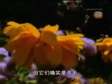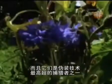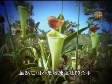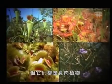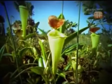When you think killer, you don't immediately think of plants, but they are. And they're among the most highly disguised of all predators. They may not be fast-chase, powerful finish killers, but they're all carnivores. So how do they do it? Through subterfuge. These are pitcher plants.